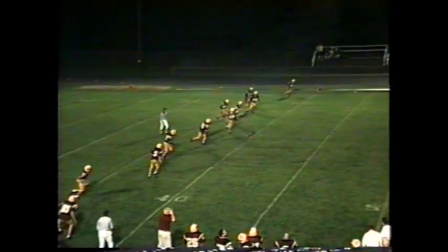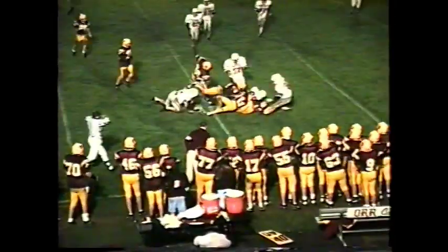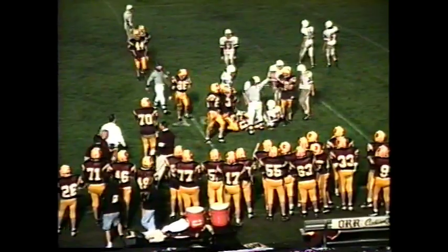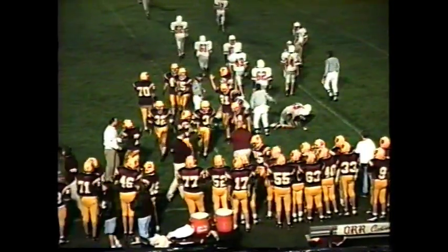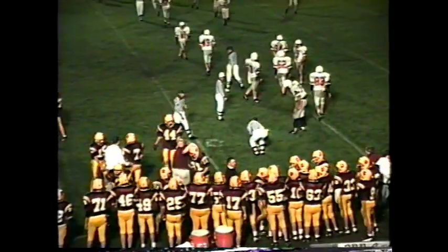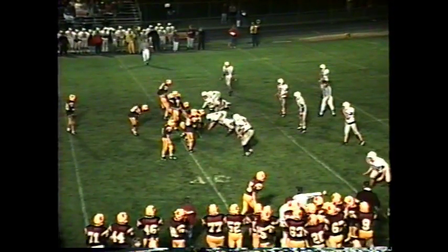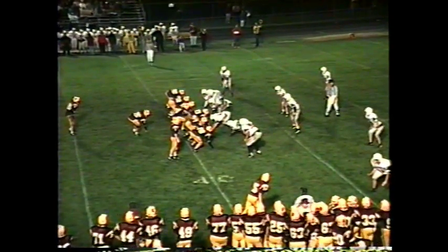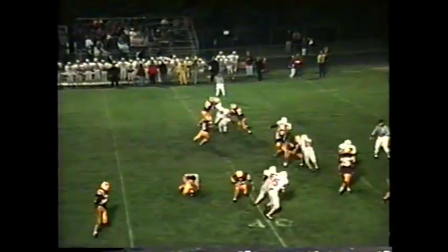Cougars, we have Nichols and Boots deep for the Panthers. We got a kick that's going to come off real short. I think it's covered by the Cougars. The recovery. Cougars first and 10, Dial on a reverse.